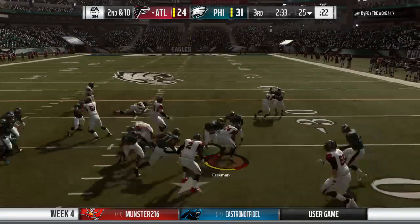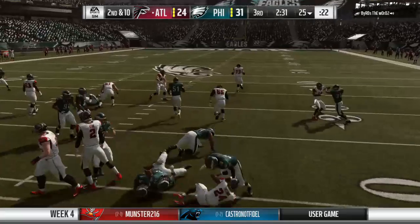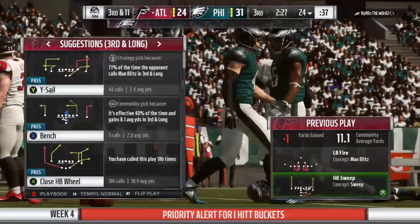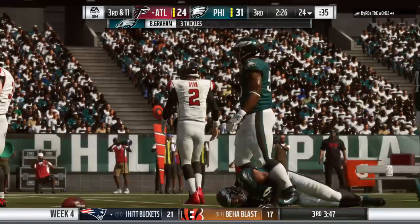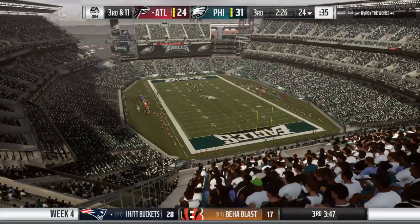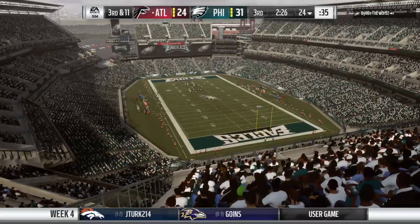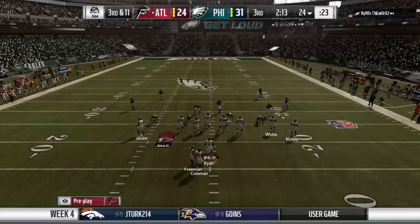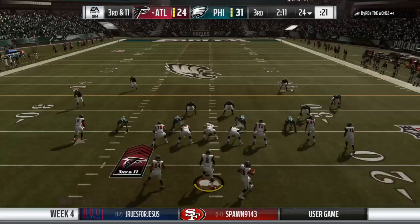They toss to Freeman. And forget about finding a lane. He barely had time to look up before he was planted in the backfield. That'll be a loss of a yard, and it leads to a third down. The Falcons on third down. 0 for 3 to this point. They could use a conversion. This is 3rd and 11.